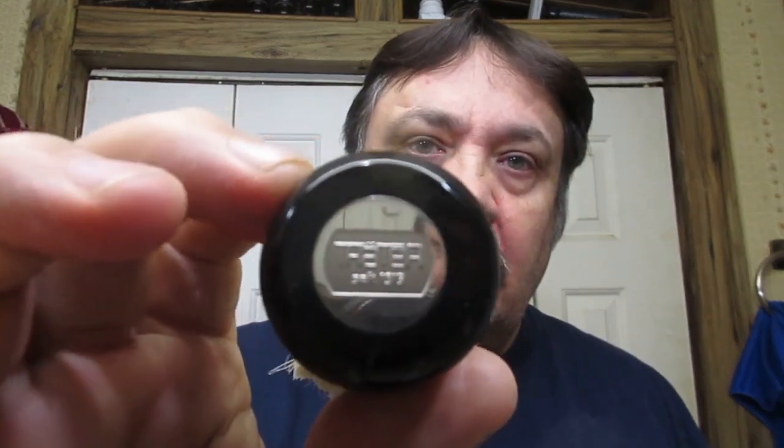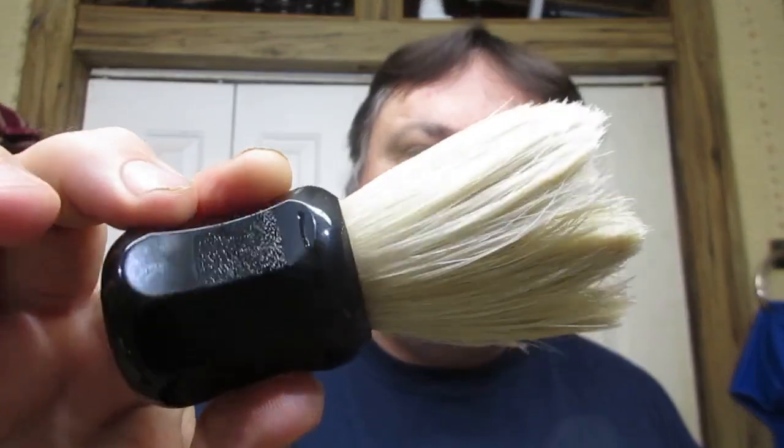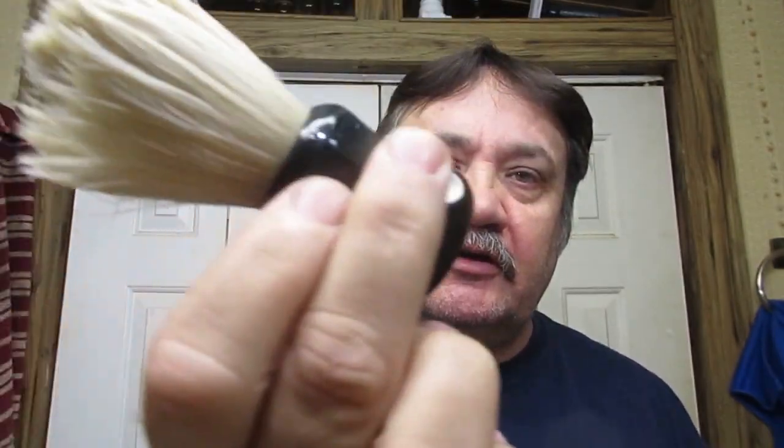Tonight's brush is my Theater boar, which I've had sitting in the scuttle soaking.